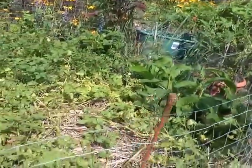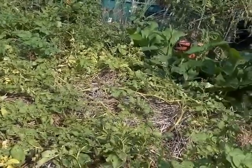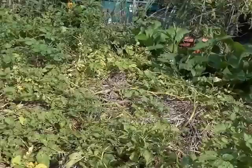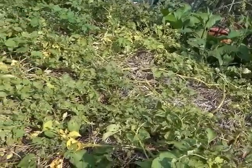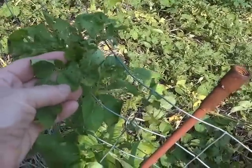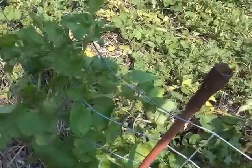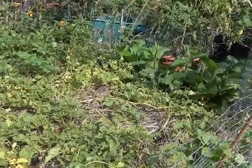Now these are my potatoes, and they're starting to die back. They're probably about 100 days old. Now they are getting eaten, and I stopped spraying with soapy water, and there are little holes in it. I hope it's not affecting the plant itself, the tuber.